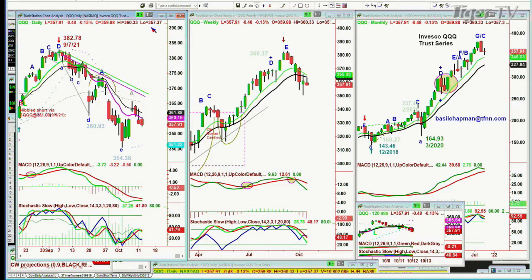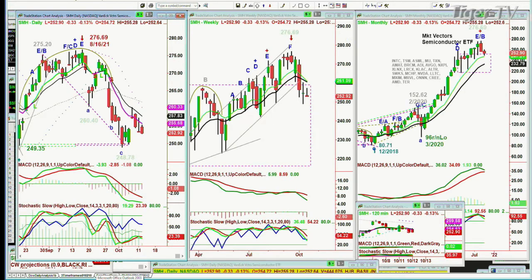I've said that the NDX 100 is going in a longer term, more a short to intermediate term consolidation within the longer term major move to the upside. So that's how we're looking at it. And in this case, I have to call the weekly chart in a sell mode, sell signal, probably in a sell mode this Friday. But everything about it says it's acting very weak. And you can see, because look at the SMHs. The SMHs were trying to rally earlier on. Now they're down 33 cents at 252.90.